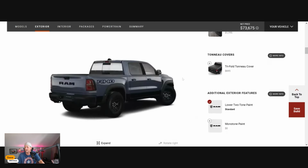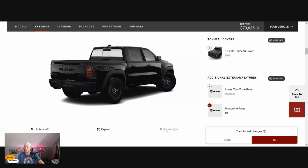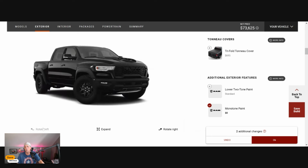Let's scroll right back down here. Monotone paint is no extra charge. So let's click that once again. Let's rotate around this just a little bit. Oh, that changed. If they just had the blackout up there from the get-go, oh man, this changes everything.